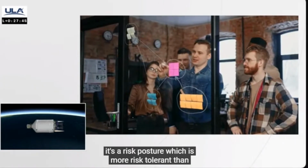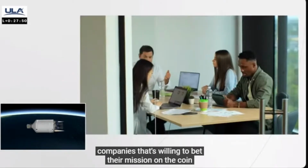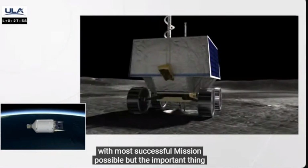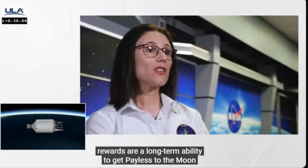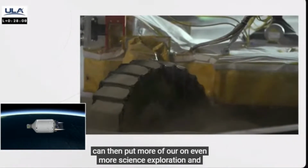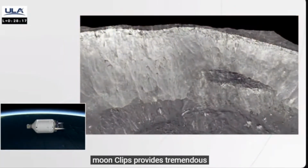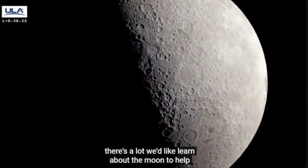There's not a single one of these companies that's willing to bet their mission on a coin toss. Every one of them is doing what they can in order to have the most successful mission possible. But the important thing to realize is that risk tolerant does not mean risky. And the rewards are a long-term ability to get payloads to the moon inexpensively, frequently, and rapidly. We want science, so we can then put more of our resources on even more science, exploration, and technology payloads and get more of a return on investment when we get to the moon. CLPS provides tremendous benefit across the scientific and economic communities. So there's a lot we'd like to learn about the moon to help human habitation and prepare us for missions to Mars and beyond. So the moon is the first step.